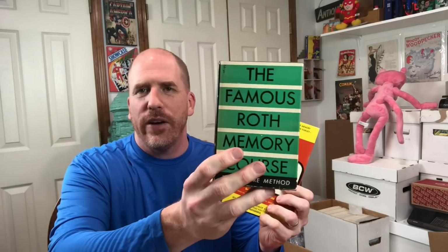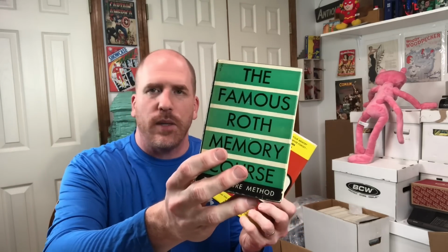Okay, another group of items that I want to show you are these vintage memory books, memory improvement books. The value on them is kind of hit or miss. This one here could go for 10 to 15 bucks, sometimes a little bit less. Just depends on what's going on in the market at the time. But if it was just this one, I probably would not have picked it up.